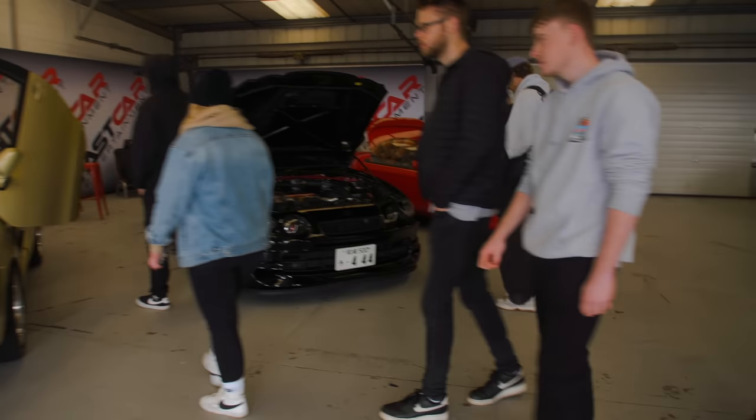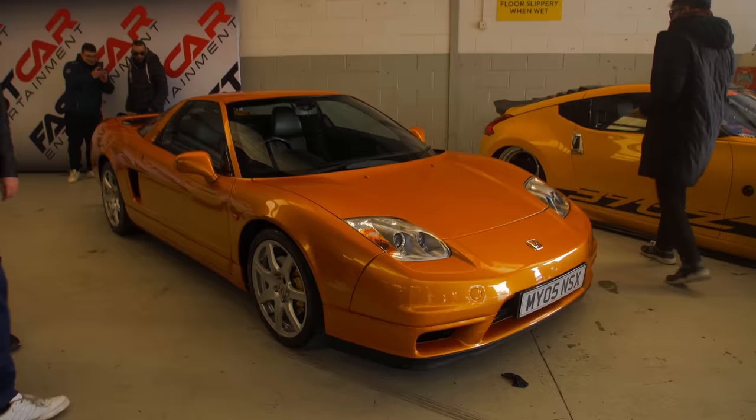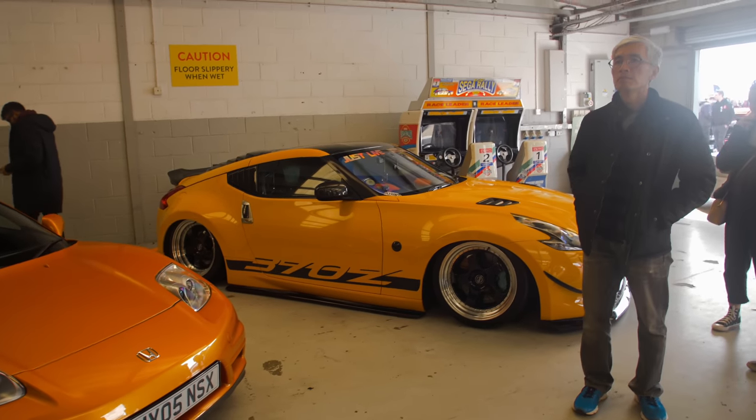And then we're in one of the fast car bays in here now. Pretty rad. This is a Toyota Sera thing. The new FL5 side bar. Look at this super clean NSX. And then this bagged 370 as well, with a bit of Sega Rally in the background.